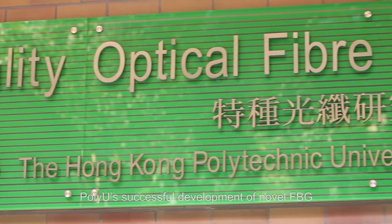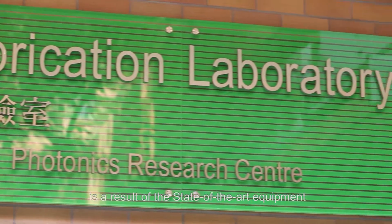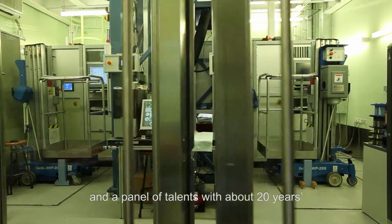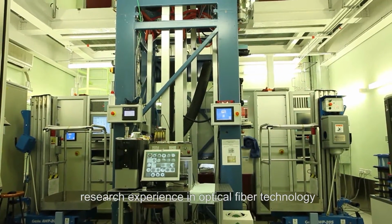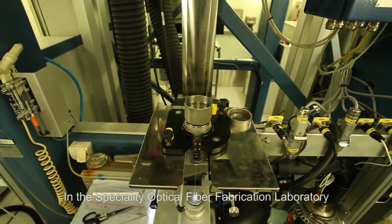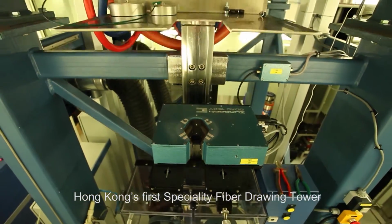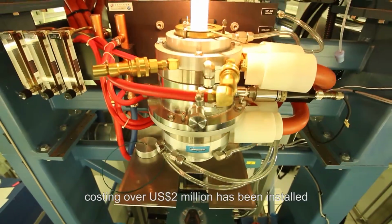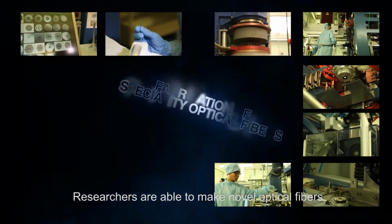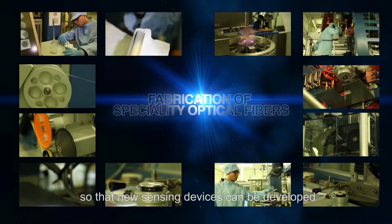Holly Yu's successful development of novel FBG and fiber draw technologies is a result of the state-of-the-art equipment and a panel of talents with about 20 years of research experience in optical fiber technology. In the specialty optical fiber fabrication laboratory, Hong Kong's first specialty fiber drawing tower, costing over $2 million, has been installed. Researchers are able to make novel optical fibers so that new sensing devices can be developed.